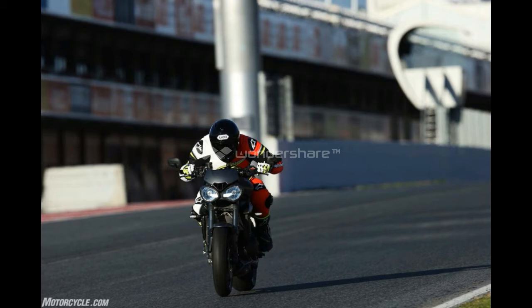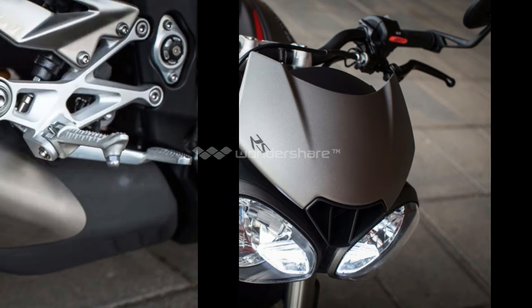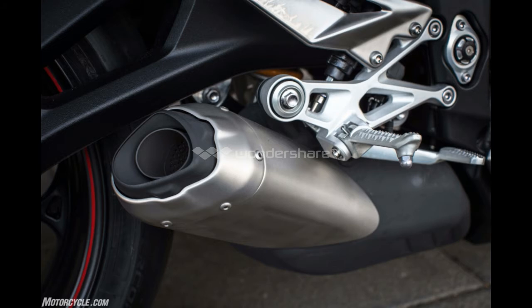The result is a more powerful three-cylinder with a claimed 16% increase in peak horsepower and a 13% increase in peak torque for the RS compared to last year's R model. By the numbers, Triumph claims the base S model outputs 111 horsepower at 11,250 rpm and 54 pound-feet at 9,100 rpm. The R model outputs 116 horsepower at 12,000 rpm and 57 pound-feet at 9,400 rpm, and 121 horsepower at 11,700 rpm and 57 pound-feet at 10,800 rpm for the RS.